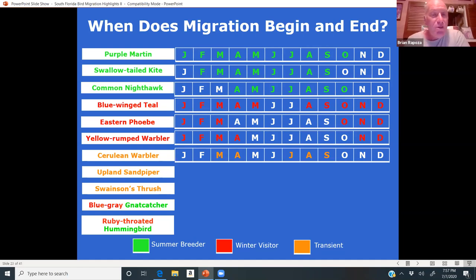In the spring, look for them in March and April. And then you have to wait until July, August, and September when they're moving back south for the wintertime.